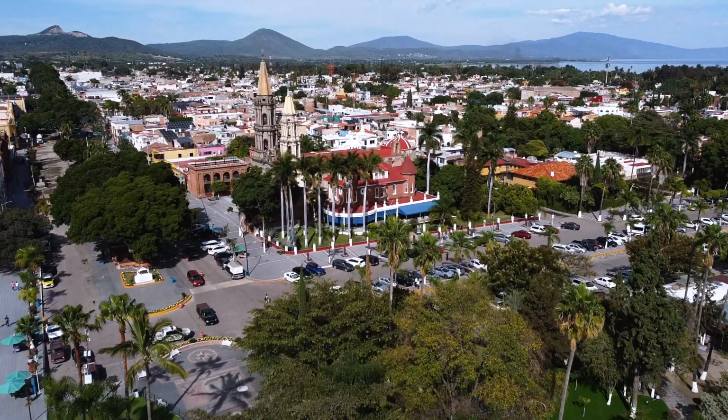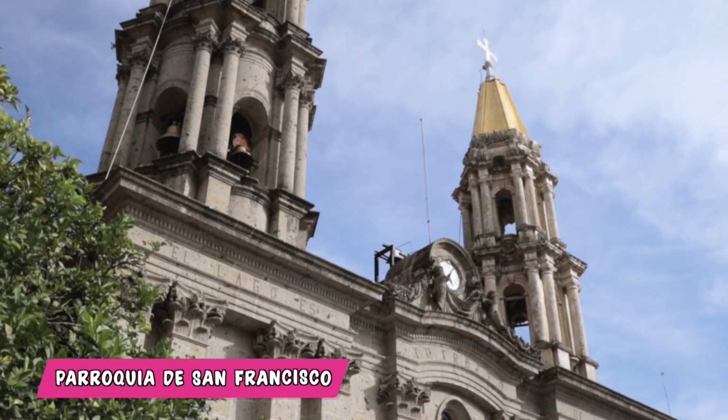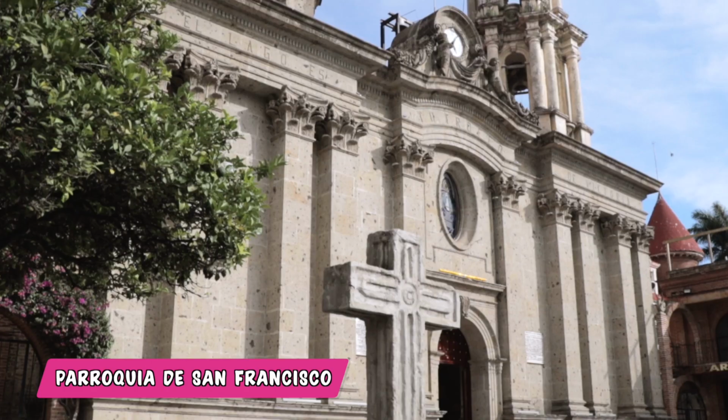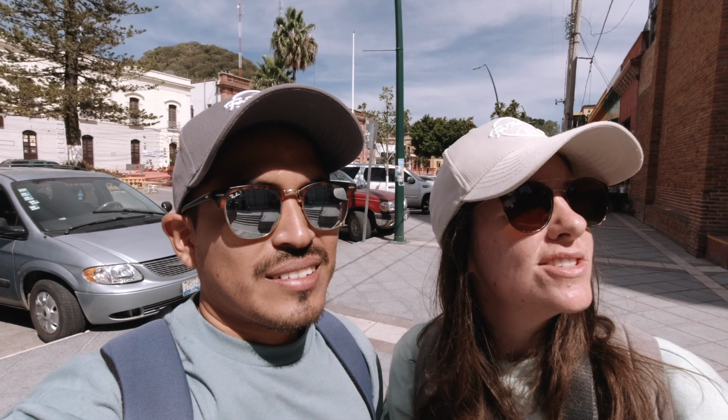Well, as in every little town here in Mexico, you will find a parish. It's part of the Catholic religion, so Chapala is not the exception. And we are actually in the parish of San Francisco de Asís. It's actually very beautiful. The detailing in this parroquia is absolutely stunning. You can see it was obviously built a very long time ago with huge attention to detail.